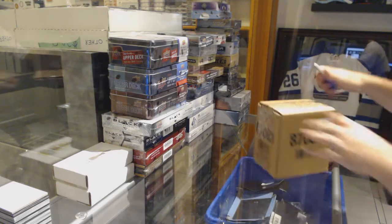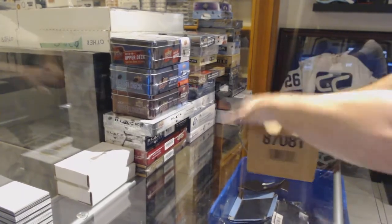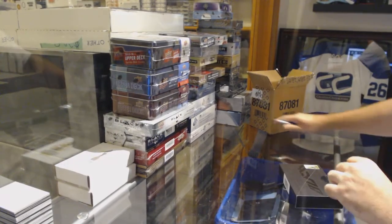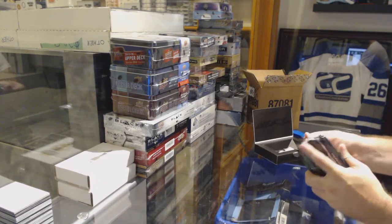Here we go. Starting off CNC break number 9015, we have the other black case. Let's see if we can compete against a quad auto and the Kapanen. I think it was Kapanen out of 10 patch.